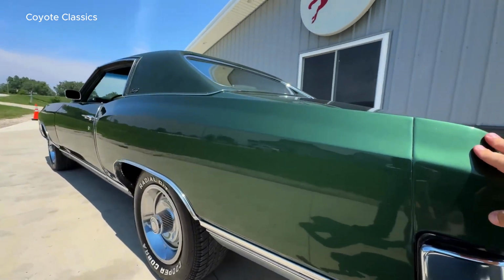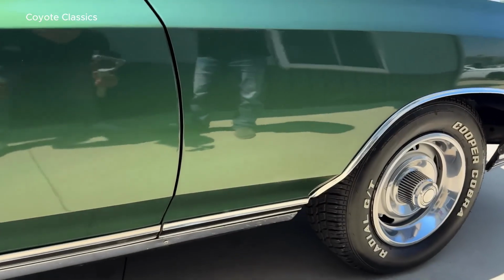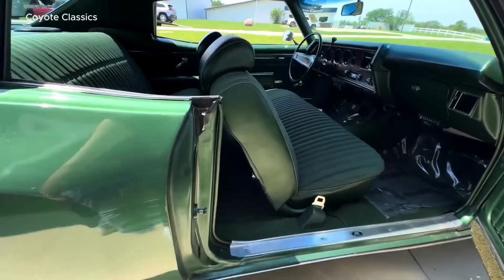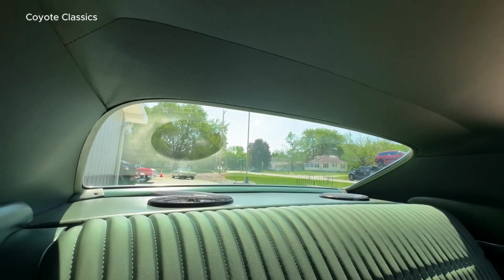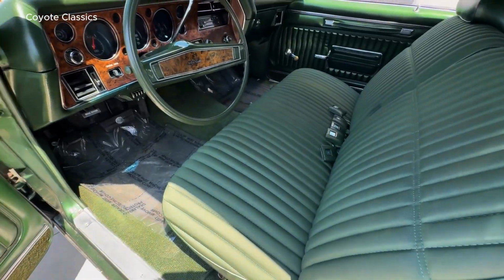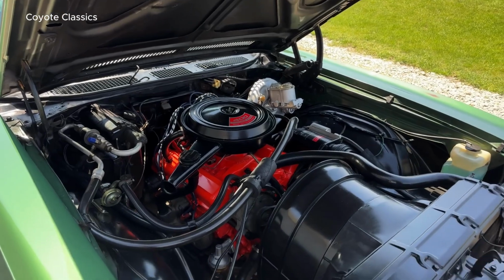Up front, concealed windshield wipers, a bold grille, and stacked headlights framed by aggressive fender lines. Out back, a sloping rear deck and taillights tucked into the bumper like fine cufflinks. Inside, it was all wood grain trim, bucket seats, and optional air conditioning. This wasn't a boy racer's cockpit. This was where a mid-level executive sat back, loosened his tie, and smiled at the sound of a V8 burbling through dual pipes.